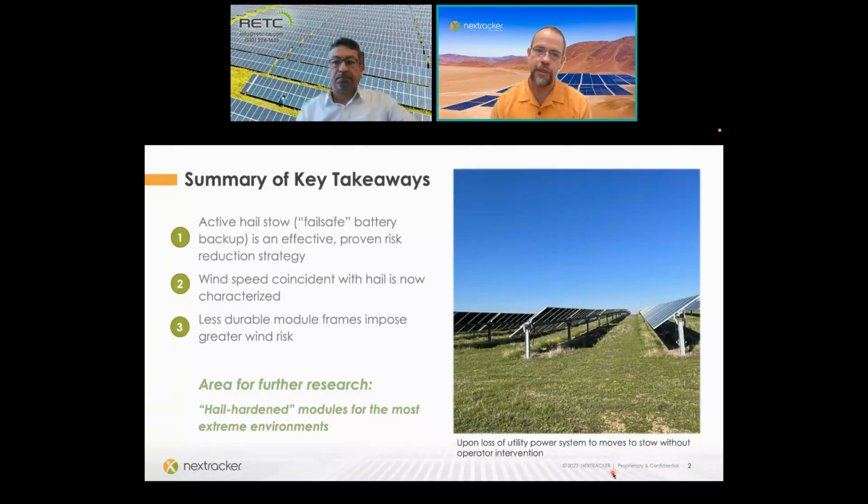One of the things that we're going to be showing in a little bit, which I'm personally excited about, is the fact that we do have some fresh data that just got in December of last year, helping us to understand coincidence between wind and hail for what we would call significant hail, which is anything really over 2 inches in diameter, where we're starting to get into a range where we've got to think about how do we protect against it. The other surprising thing that has come out of this research that Sharif and I have been doing is that we're seeing some evidence that when we get into larger format modules that maybe have cost optimized frames, there may be a greater risk coming down the road for wind damage.